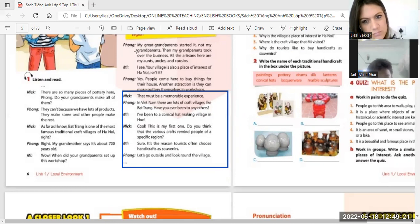In Vietnam, there are lots of craft villages. Have you ever been to any? Conical hats are released in Hue. This is my first one. Do you think the various crafts remind people of specific regions? Sure, that's the reason why people buy souvenirs.